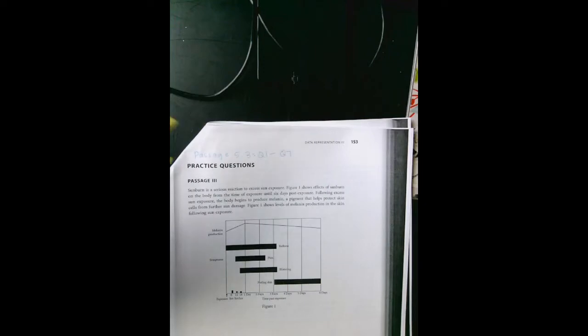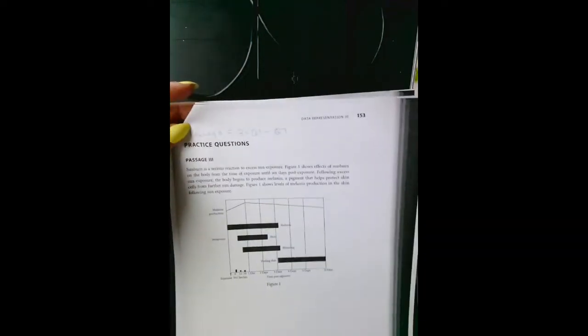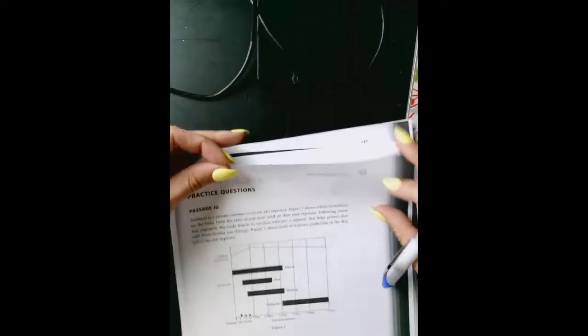Alright, this is your last installment, which you should be taking on Thursday, and then we'll do the quiz on Monday. So, passage 3, this is passage 5.3, it's another 7 questions. The first place I go is always the questions.